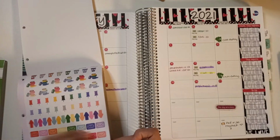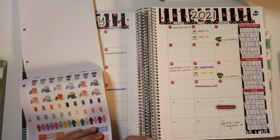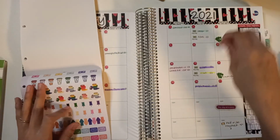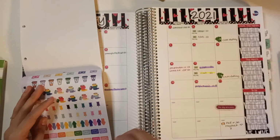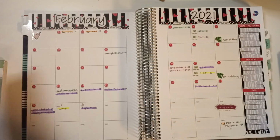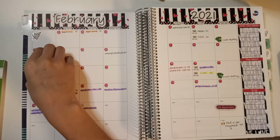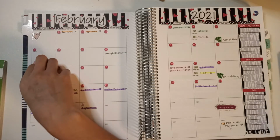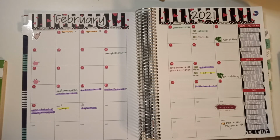Now you guys, I also have these cute little piggies, and I'm going to put those on Sundays because on my Budget Mom challenge, I have a challenge that every Sunday I had to move $20 over to my savings account. So I'm just putting these little piggies there, and also I'll probably be uploading my savings challenges on Sundays as well.